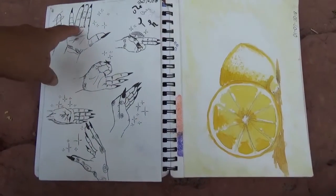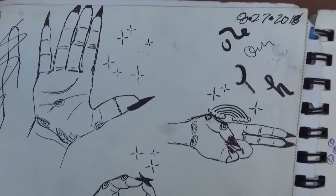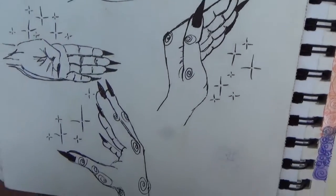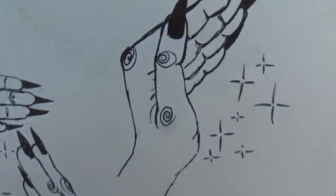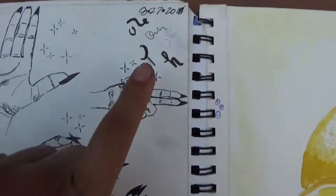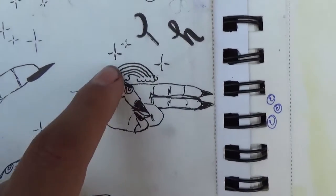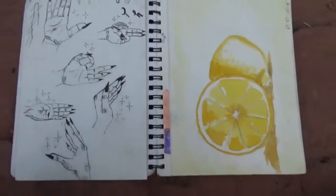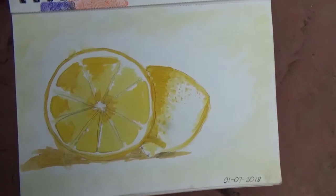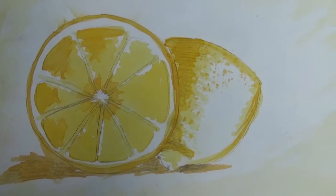I went through a phase of drawing hands a lot, especially just with pen. And I like to put sparkles and stuff on them and long nails. And of course those spirals again. This one, my friend Kenny let me tattoo on his leg. Except it's got some color in the rainbow. And then this lemon. This was just watercolor practice, seeing how they work and all.